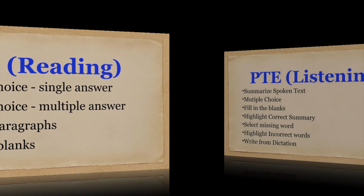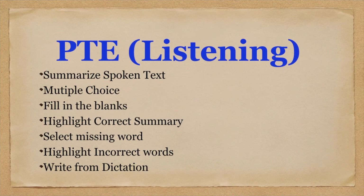Last but not least is the PTE listening section. This is the last section of the PTE exam, and the questions in this section include summarize spoken text, multiple choice, fill in the blanks, highlight correct summary, select missing word, highlight incorrect words, and write from dictation. So this is in order. This will be the order that comes out on the PTE exam, and this is the last section of the exam. So don't skip any questions.